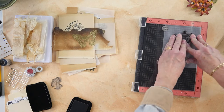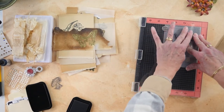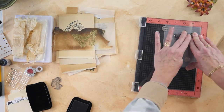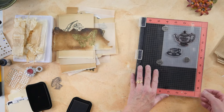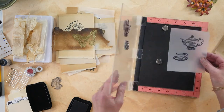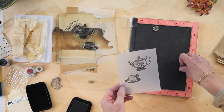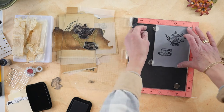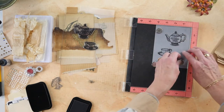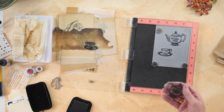Do you not have a sticky background? No, I don't. Is there a sticky background, you see? Sticky background? You see, I need to see. Oh, it's still... Yeah, well, the teapot's good. So let this dry. I need to do the cup again. Teapot's good now, but the cup not yet. So I'm going to take the teapot off, and I will clean this.